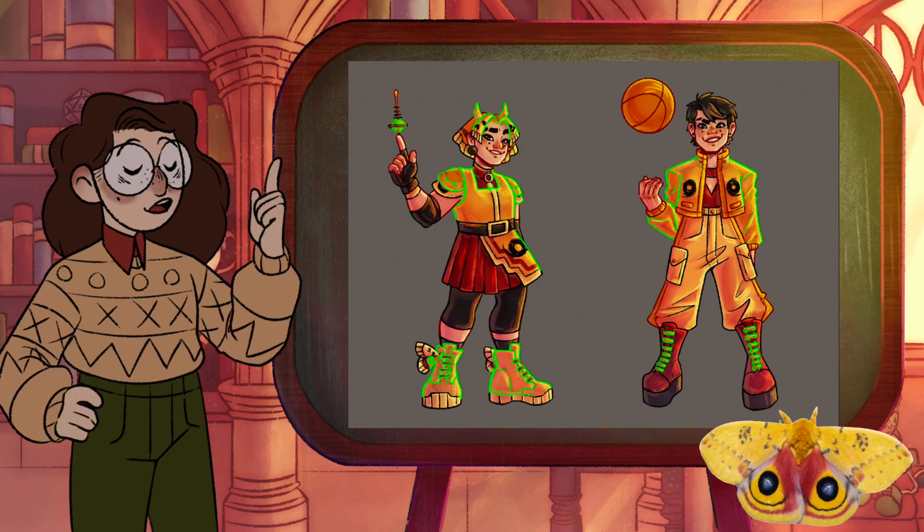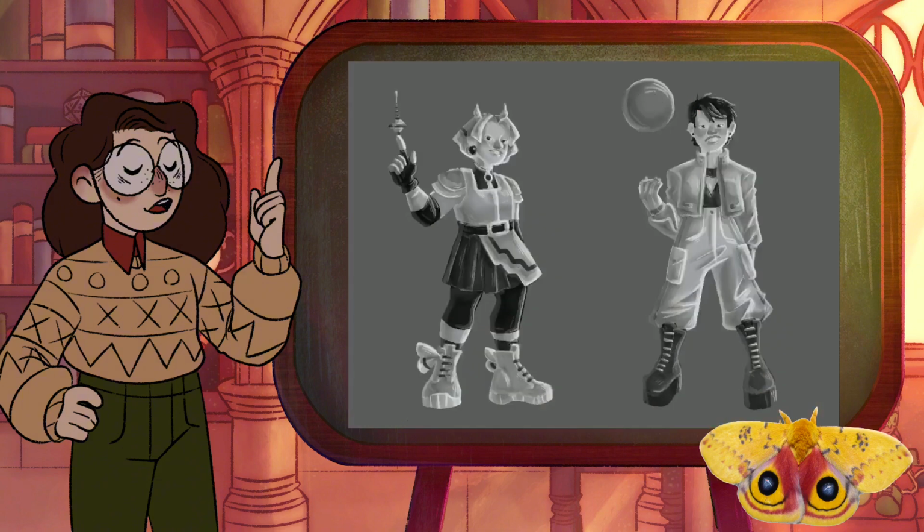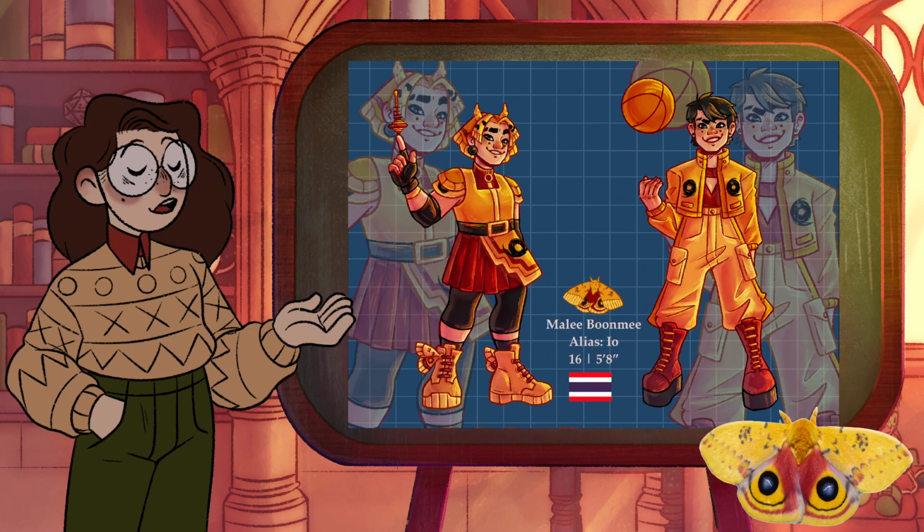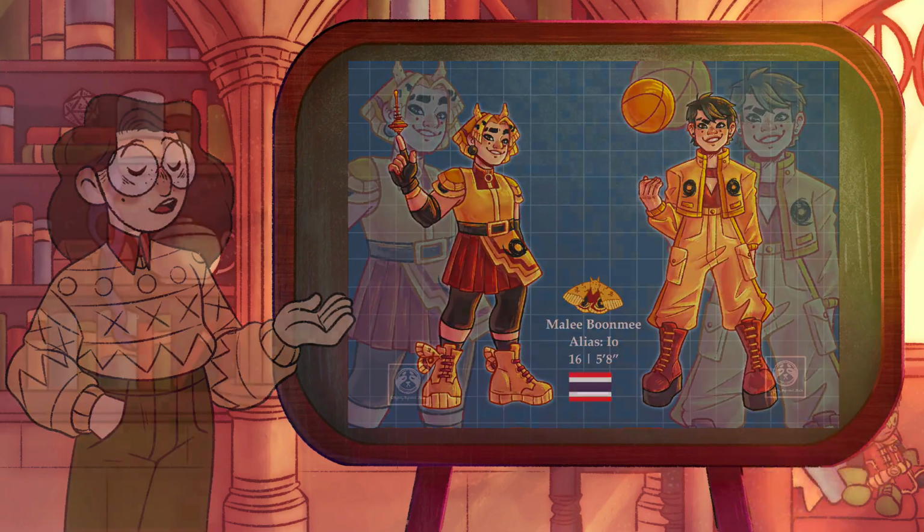If you're wondering, the catchlight in her eyes is a little square, and she's 5'8", which like I said before makes her the second tallest girl, and she's Thai. By the way, her spinning top does have a little Io moth on it, it's just really hard to see because it's tiny. I think that pretty much covers everything, so we're done with MacLeod.